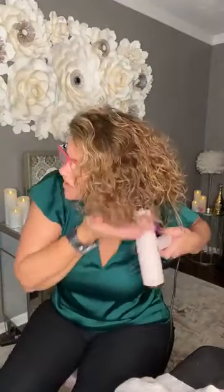Thirty seconds, no longer than that, on the diffuse. Let's get the underneath over here. And I'm telling you, the Salt and Sea pomade holds your curl. Most people are dissatisfied with just using a cream because the curl tends to fall out pretty quickly. It just doesn't hold it.